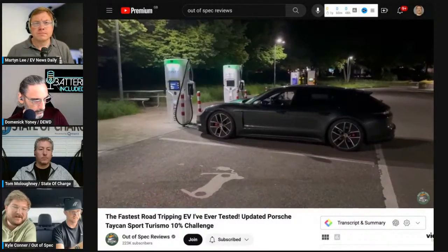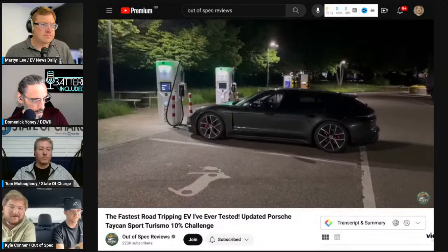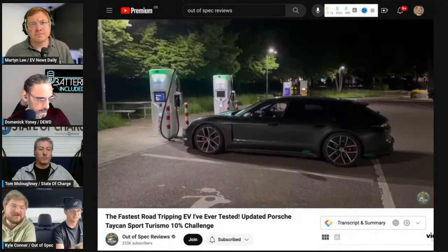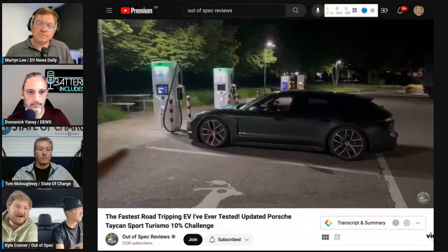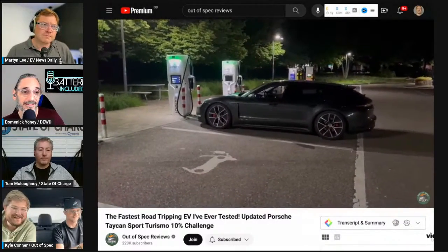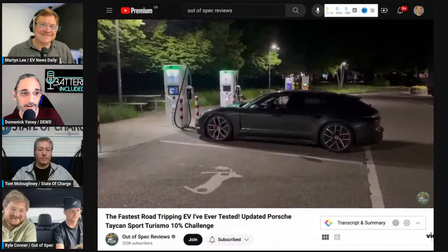And when you factor in that, even in this car, which isn't as efficient as the sedan, 10 minutes of charging gets you over 2 hours of driving at 70 miles per hour. What more do you need, in my opinion? It's crazy. Right. That sounds pretty good.